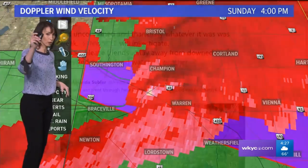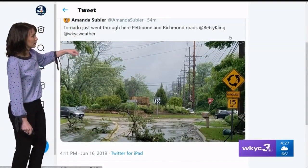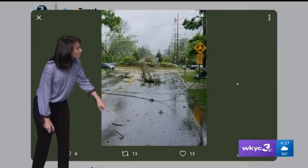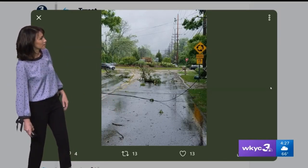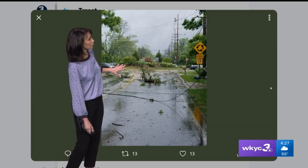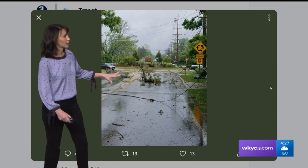Did you get that picture? Did you say? Okay, go ahead and pull it up. This is off of Twitter, obviously. Amanda Subler sent this in, but you can see the tornado. She says a tornado just went through Solon. This is the roundabout at Pettibone and Richmond Roads, and you can obviously see wires down, branches down, and whatnot.